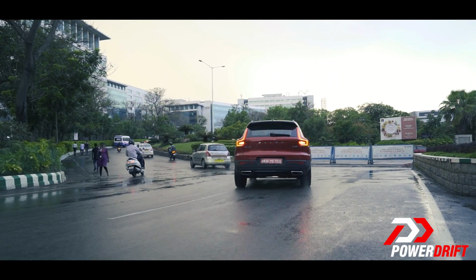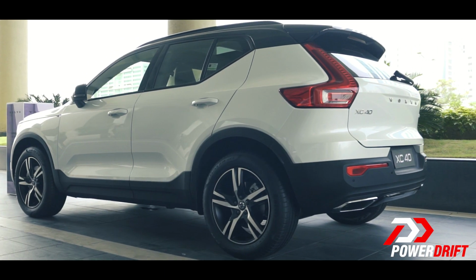Anyways, before we jump into the car that we're going to be driving today, which is the Volvo XC40, we have a lot of exciting things happening at PowerDrift.